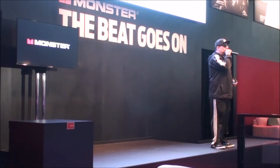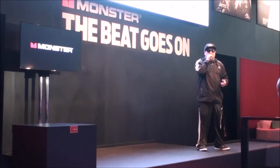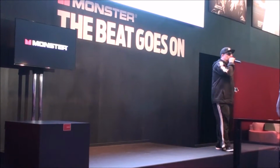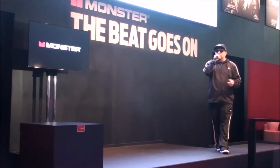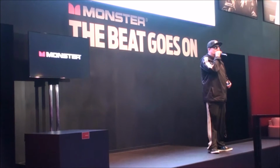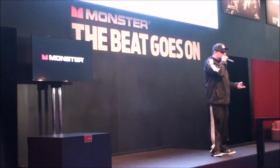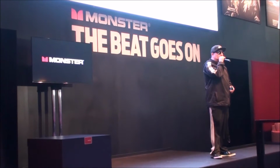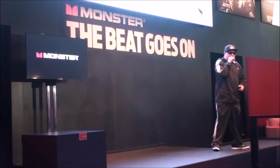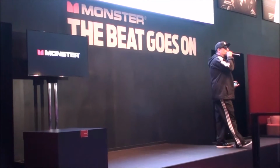I was amazed by the size of the booths from the big players like Intel, Sony, Samsung, LG, Panasonic. Their booths were absolutely gigantic. Frankly, they were a little bit overwhelming. There were so many people and so many salespeople there to talk about and see the new technology and the new products, and to take advantage of the giveaways that you could get at CES.